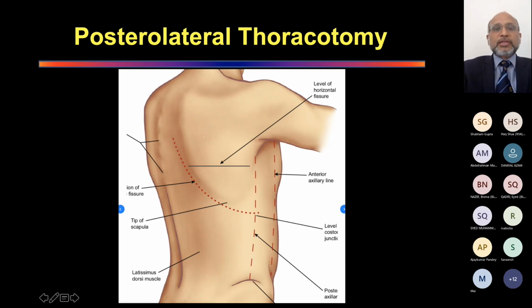So what we do is we feel for this thoracic prominence of the vertebra. We feel for the medial border of the scapula. We make a point here. We make a point at the apex of the scapula, and we make a point at the lateral or the posterior axillary line. And we join A to B to C. And when you get into this space, you will actually enter the 5th intercostal space above the 6th rib.